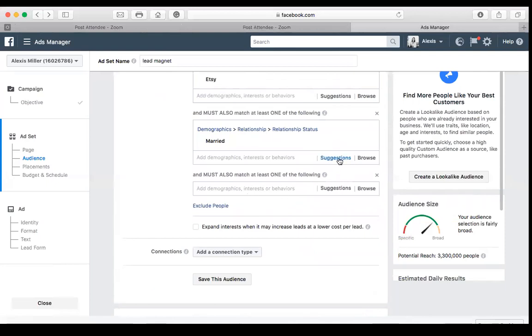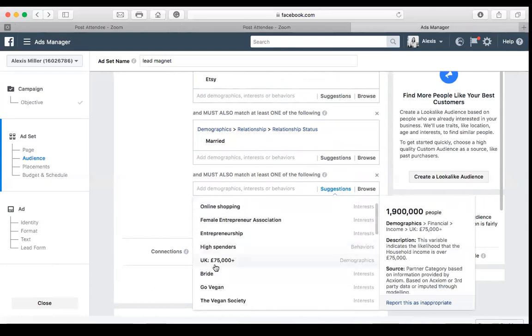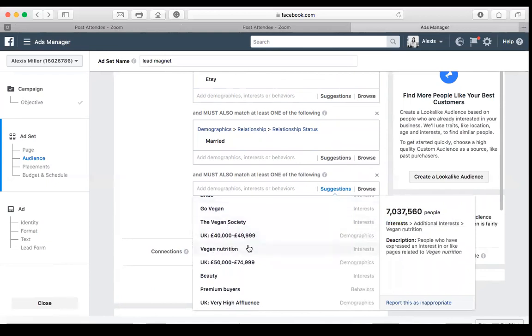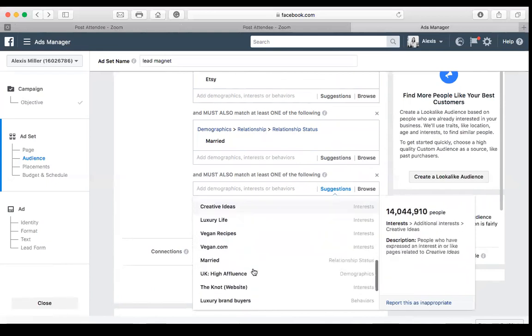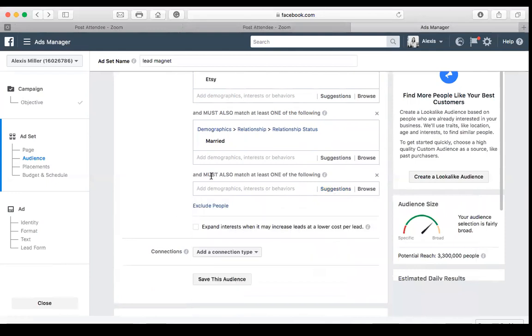There are suggestions here as well. It will give you anything. You could target small businesses, online shoppers, entrepreneurial people. You can even narrow it down and target people that fall within an actual earnings bracket, the vegan industry, or brides if you've got a wedding business. You can be super specific, but you need to know exactly the type of person. High influence, things like that. There's Deliciously Ella, which is perfect for the vegan, clean eating market. So you need to have a good play about with that.